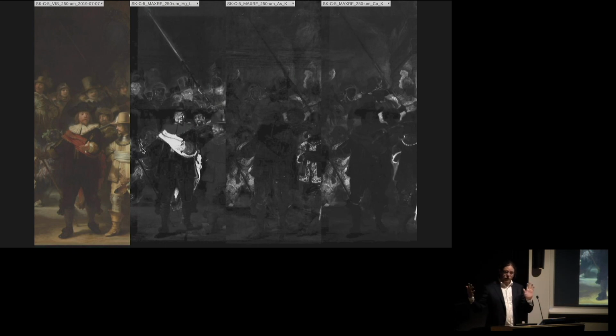So to back up a little bit, what makes this interesting and complicated is that painters don't paint with elements, they paint with pigments. And a pigment can have multiple elements in it, and any given element might appear in more than one pigment. So unfortunately, we don't have a pigment detector, we have an element detector, so we have to kind of unwind this whole thing.